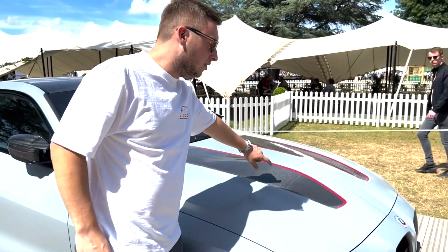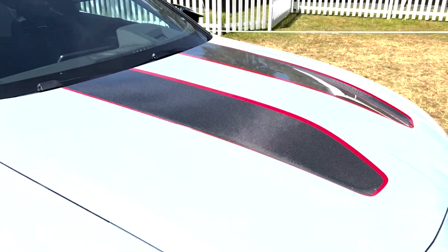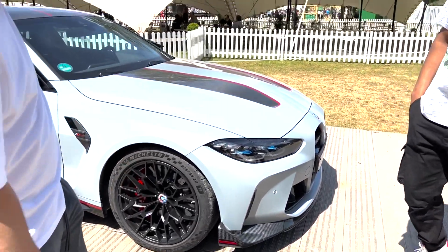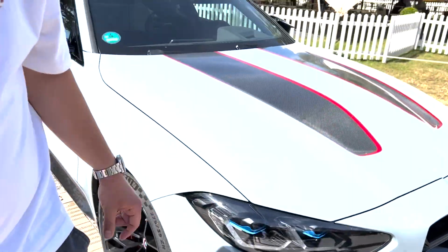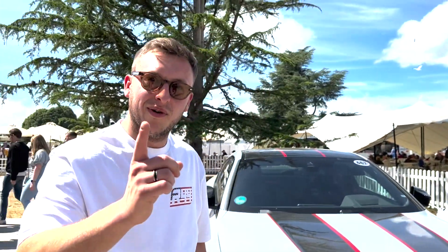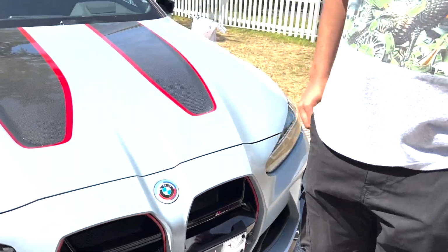This is the first thing I didn't know. It had a full carbon bonnet, which just looks amazing. We've also got the new front lip, which I thought was a bit weird. The lip's so big, but then there's nothing on the side skirts. Overall, I think the lip looks clean. Got a nice little protective layer there for scraping. Obviously got these grills. Shame they didn't do them in carbon. These look really cool.